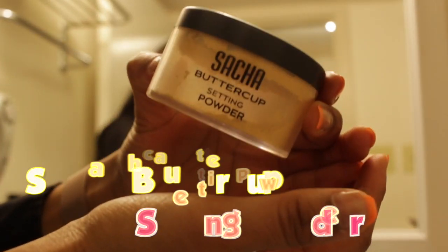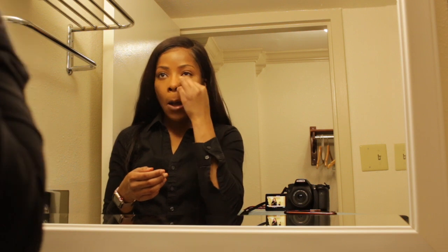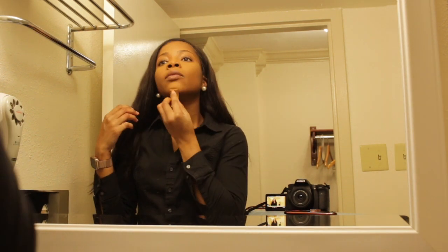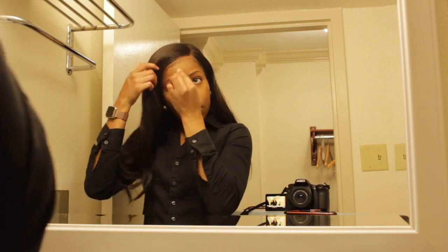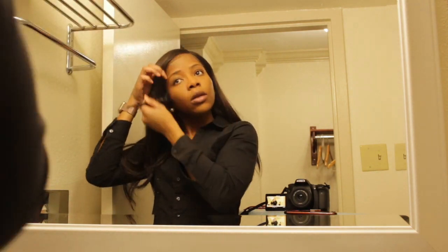So for this next step, I like to use the Sacha Buttercup setting powder, and I use this setting powder over my highlights. And as you can see, just by putting this setting powder over my highlights are much more popping, much more defined. I just love how it brings out the color. So I don't bake with my setting powder. I kind of just leave it on there and I use my brush to brush away excess around the edges.